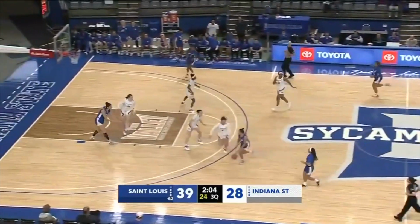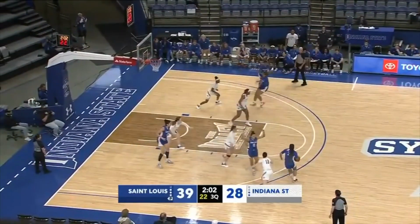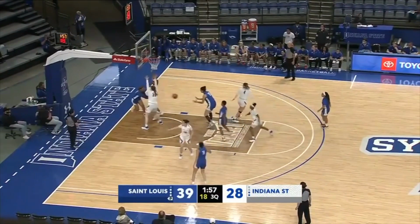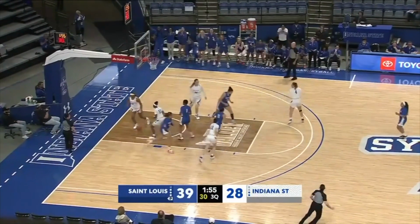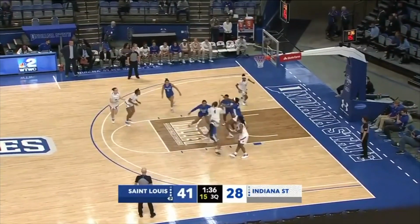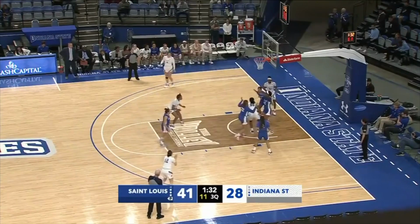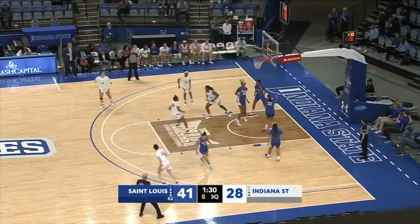We also were talking about Indiana State has opportunities with those offensive rebounds. They just need to capitalize it. All those second chance opportunities have not been going in for them. Glanton with the handoff. 12 points for her. Williams had it, blocked by Flowers, but put back up.